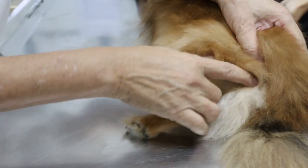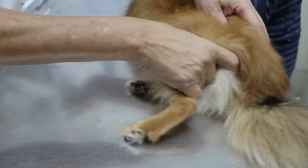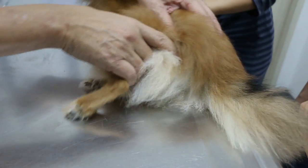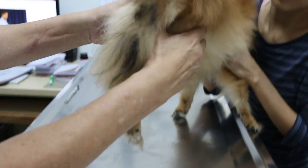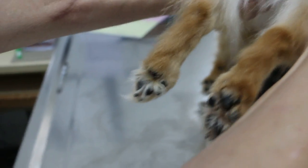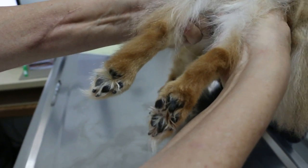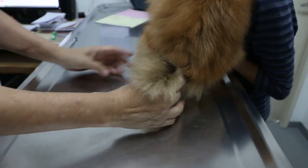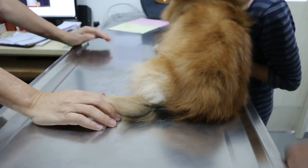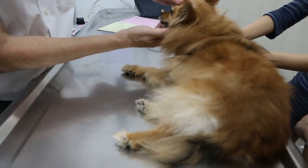So we checked just now that there was pain here on flexion and extension of the hip. There was some pain, so she has dislocated the hip. Then I compare the length of the two hind legs. By extending the hip, it's not so bad, the length almost the same. So there will be a dislocation of the hip. Partial dislocation.